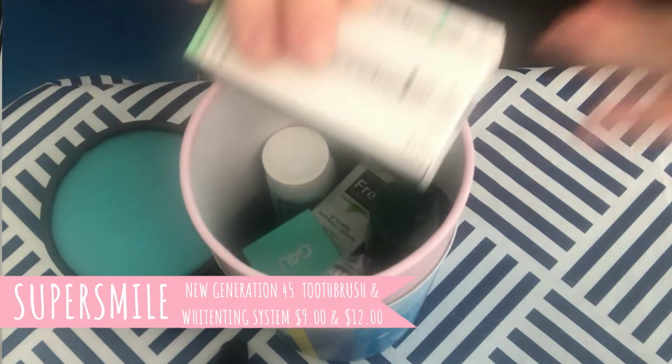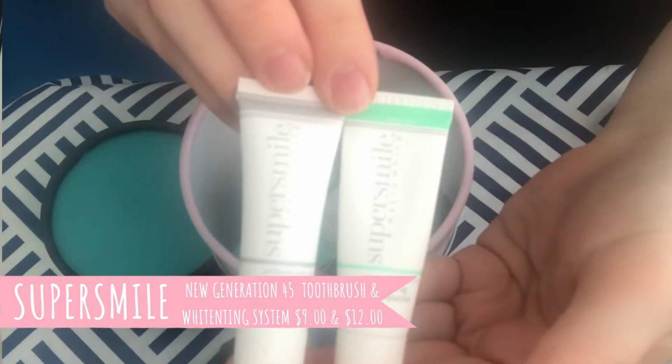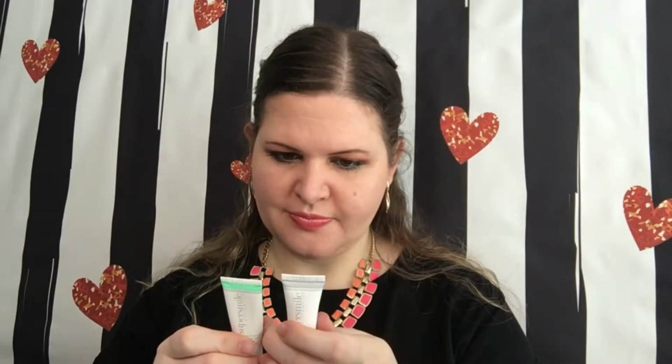Next we have a Super Smile New Generation 45-degree toothbrush and extra whitening system. Okay, so I probably won't open this toothbrush just because I have a toothbrush that I'm using, but I might use this later because it's a toothbrush. But then we've got these whitening things here. Was it whitening excellular and whitening toothpaste? So I'm not really sure how you use this together. Let's see. It looks like you use both of them like toothpaste. Okay, so I don't know what else to say about that. But yeah, I'll give it a try.